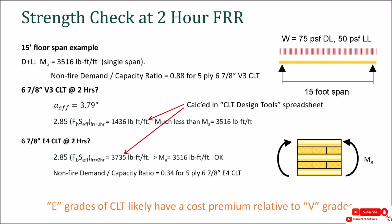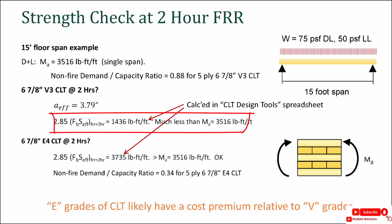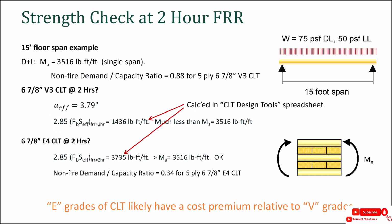But now let's apply the 2-hour fire resistance calculation to it. We calculate its remaining strength after 2 hours of fire exposure using the char depth and the stress increase factor, and its fire-rated capacity drops dramatically, down to just 1,436 pound-feet per foot. Wow, only 1,436, but the demand was 3,516. Exactly. 1,436 is much less than the 3,516 demand. So even though that V3 CLT panel was okay for normal use, it would not be sufficient for the span under 2-hour fire conditions. It would fail. That's a huge difference.